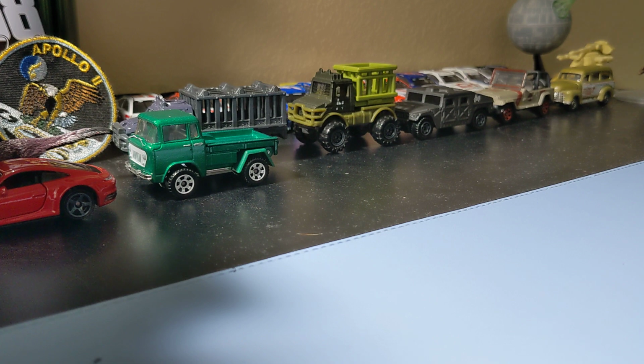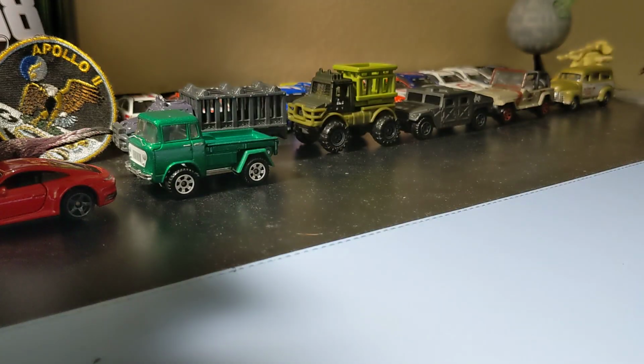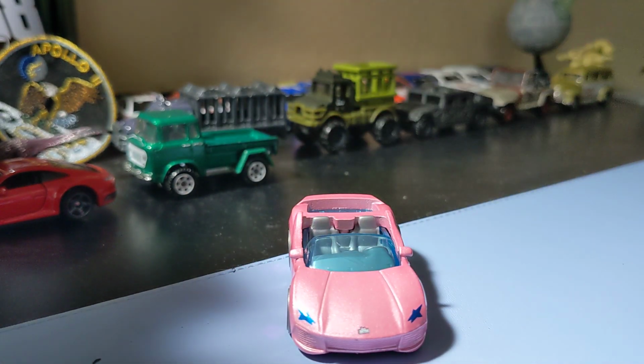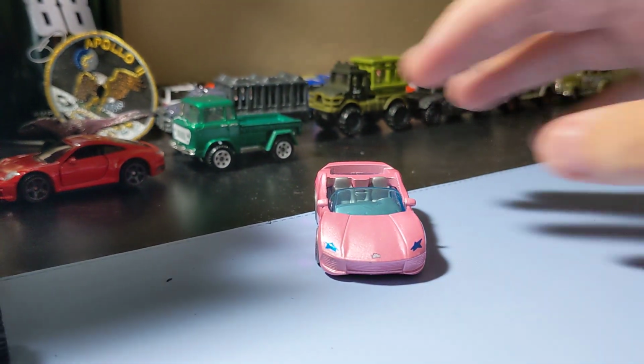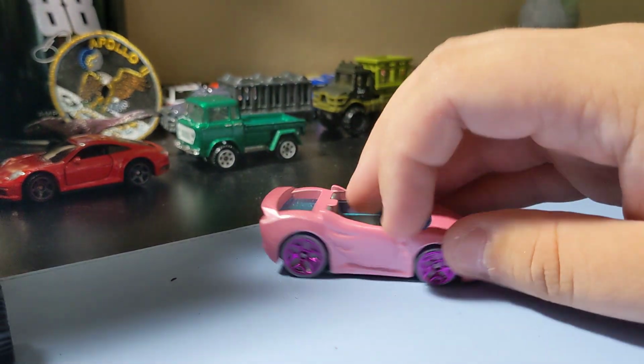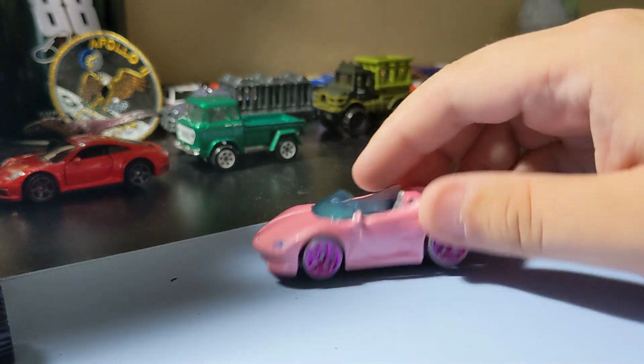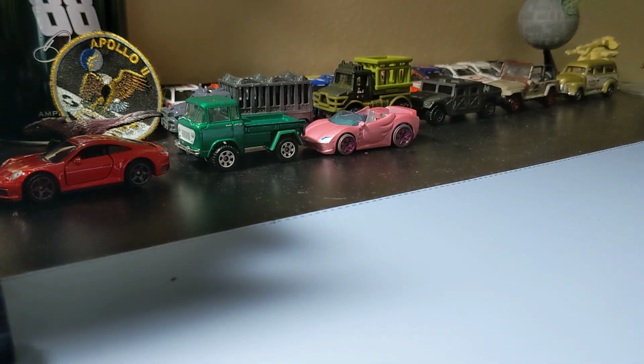Next up, some mainline Hot Wheels I found, starting with the Barbie Extra, whatever it is. It's a car from Mattel, so from their company, so I just gotta get it. Nothing too crazy. It's a Barbie kind of car, so nothing too exciting or crazy about it, but it's still pretty cool looking for a little Barbie car.